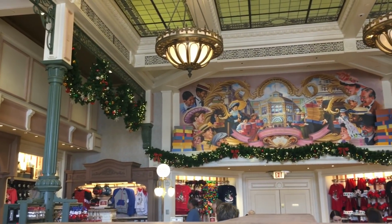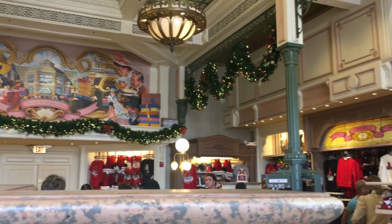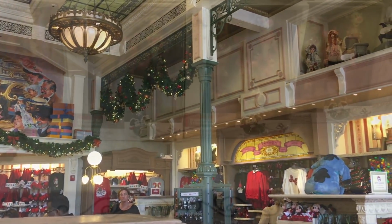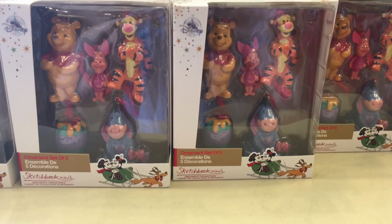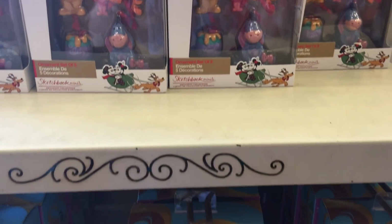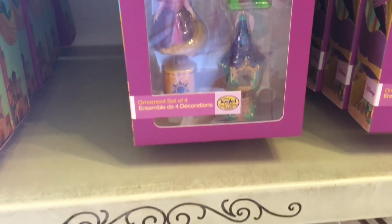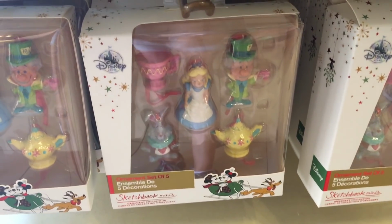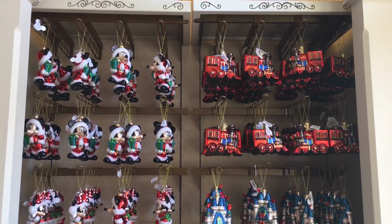It's nicely decorated in here too, so pretty. Cute ornament sets for $22.99. Pooh and Friends. Tangled. Alice in Wonderland. So cute. I love all these ornaments.